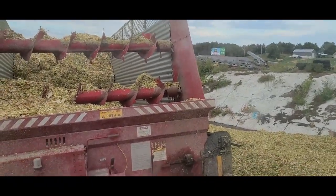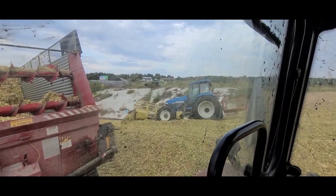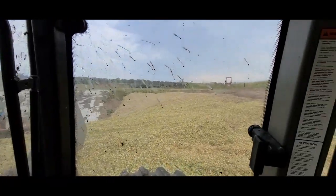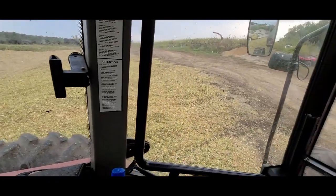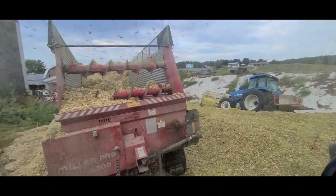Loading the silage in the pit, and my brother's pushing with the old Ford 8670. This is our pit. I don't know how many loads we got right now. Last I knew, we're probably in the 50s, I'm guessing, for loads today.